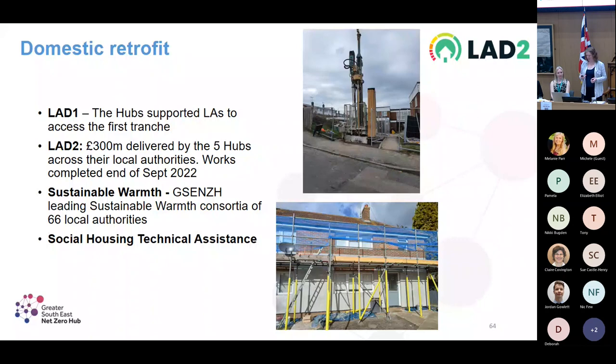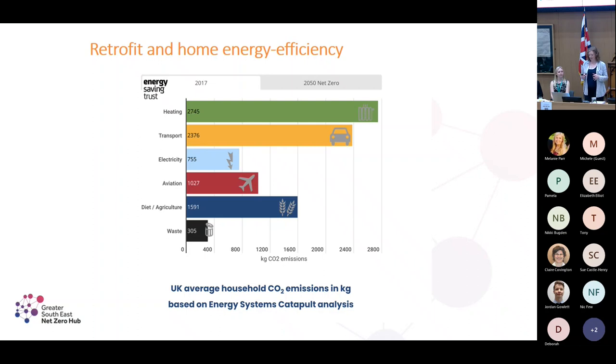So that's what I'm really here to talk about, retrofit and home energy efficiency. I wanted to show you this slide as a starting point, just to give you an indication of why it's important to start thinking about your home energy efficiency. Because as you can see, heating, which will be made up of space heating primarily, but also water heating, forms the largest part of your personal carbon footprint. So it is well worth considering your home if you're looking to reduce your personal carbon footprint.